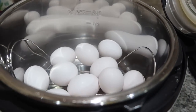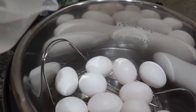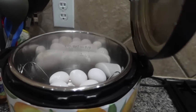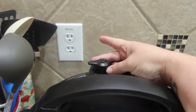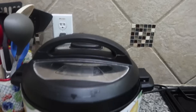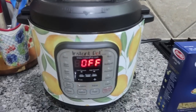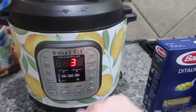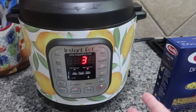So I've got my dozen in there on the trivet. I'm adding in 1 cup of water. I'm going to get my lid on, make sure it is sealing. And then I like to do the 3-4-4 method. So I just press manual, it automatically puts it on high pressure. You can see it's already on 3 minutes.